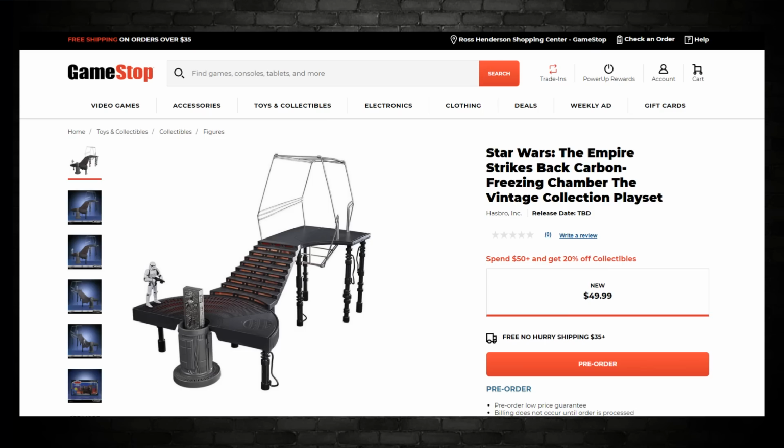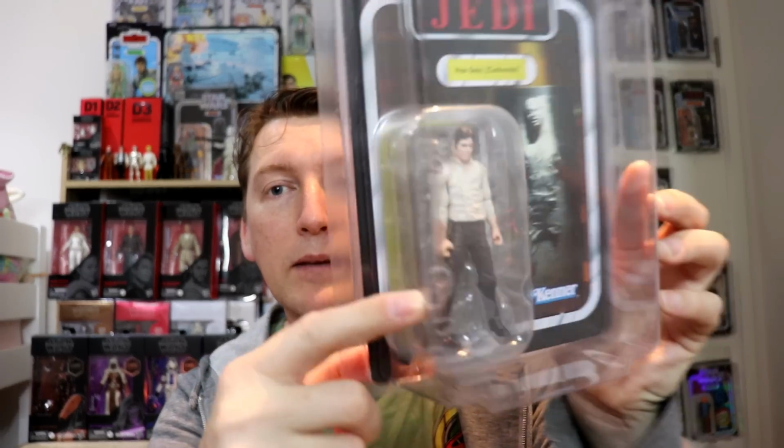Over at GameStop, I forgot to mention the Carbon Freezing Chamber playset up there for pre-order. People have asked me, what do you get in it? Everything you see in this photo, the platform, the Stormtrooper, the Han in Carbonite, that's what you get for your $50 or $49.95. People said, what's available with it? We got that Han in Carbonite when you bought the Jabba's Palace. You had a carded Han Solo with the Han in Carbonite in the back. For those of you who don't know what I'm talking about, this is the figure that came with the Palace. As you can see behind Han Solo, you'll see there is the Carbonite block. So if you buy this playset, you're going to get another one. But you actually need two playsets of the Carbon Freezing Chamber to make one full set. So you'll have 2, 3, and wherever else you find one.